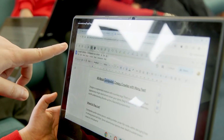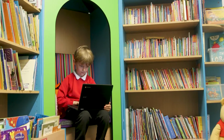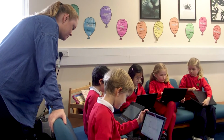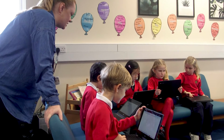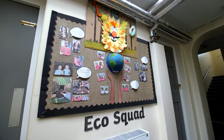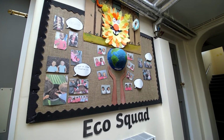It gives children choice, it gives children a lot more than the old-fashioned sort of here's a sheet, go find something out and stick it in your book. It kind of gives them more creativeness, allows them to sort of find out a lot more than we can just give them. We're absolutely committed to nurturing children to give them the well-rounded skills that they need, not just to exist, but to thrive and to flourish in the future.